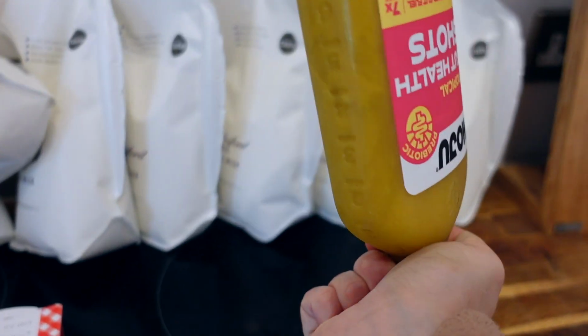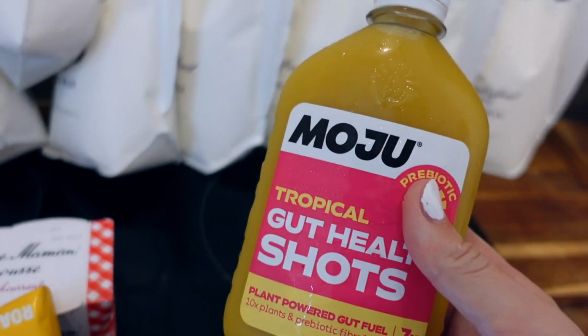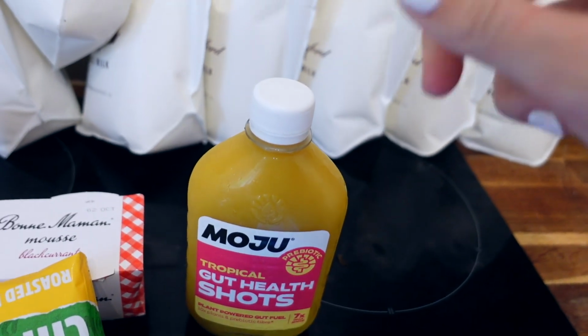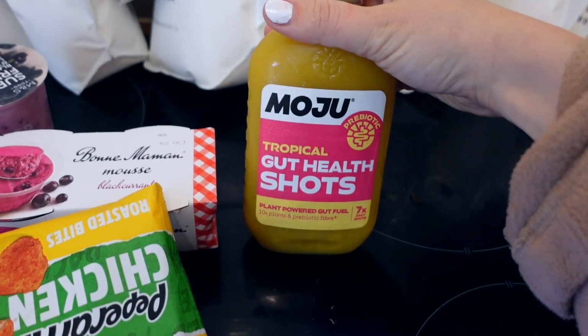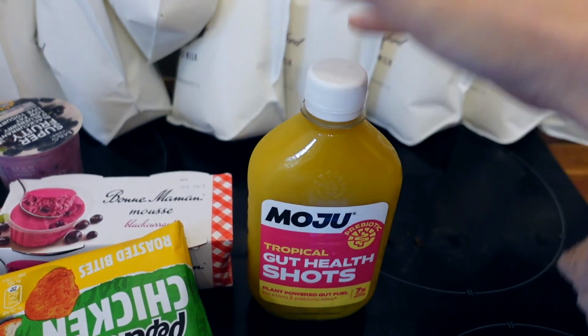I got two packets. I then got this tropical gut health shot, because we do love things like this. So that was £2.06, because it was on offer for a third off, and then I had a coupon for £2. So it's supposed to be £6.10. It's got 7 shots, and it was only £2.06.